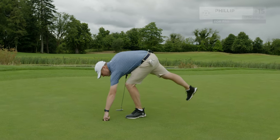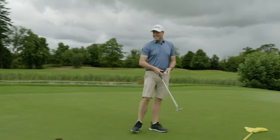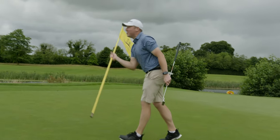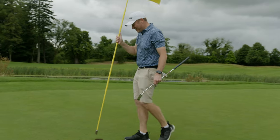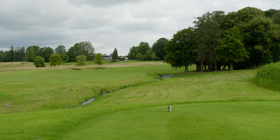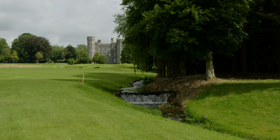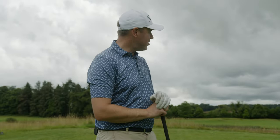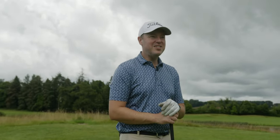Well done. Well done. Bit ropey there, but look. Closing strong here, that's what it's about, isn't it? Yeah. We'll keep going. So, 18th hole. It's been a roller coaster of a round with weather conditions and everything, but Ryan, you're two under. Let's see if you can bring it home.